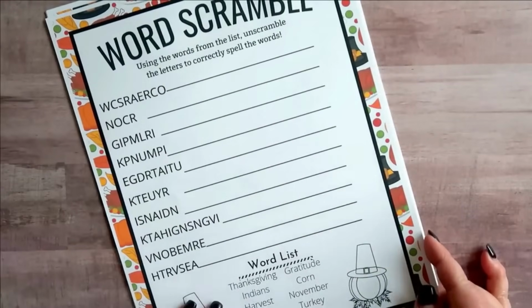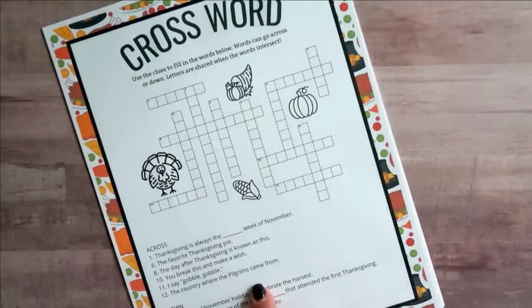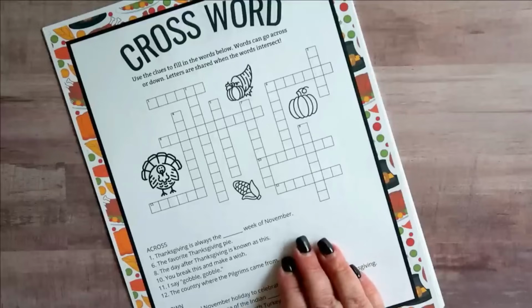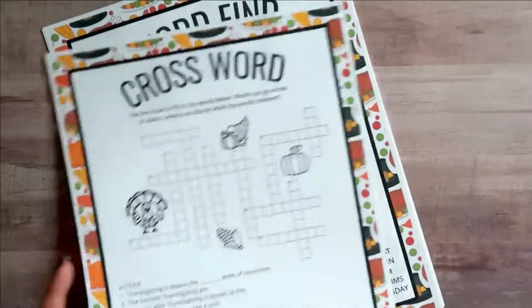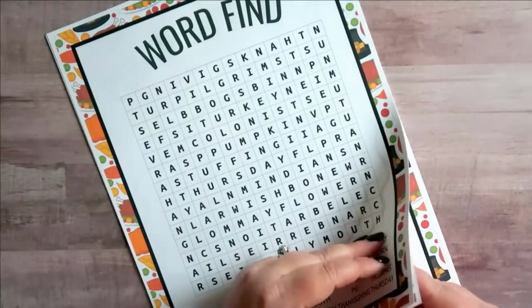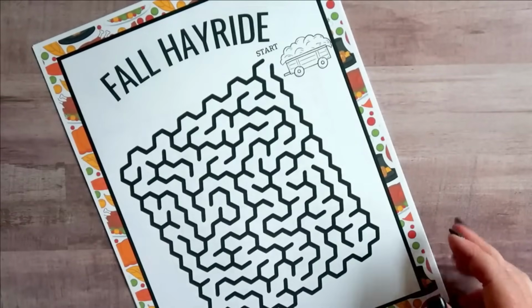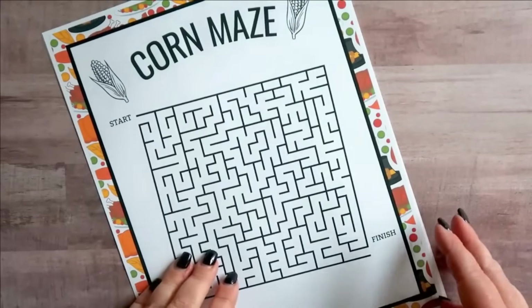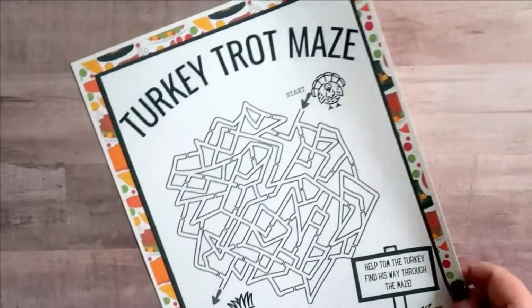Word scramble, this is always fun. A crossword puzzle, this would be fun for a kiddo to do with an adult. So with a grandma or grandpa or an older cousin or uncle or aunt that they don't get to see very often. These are great activities for them to do together. A word find, I love word searches. Pumpkin pie maze, a fall hayride maze. This looks like a lot of fun. And then a corn maze. I think there's one more maze. There is the turkey trot maze.